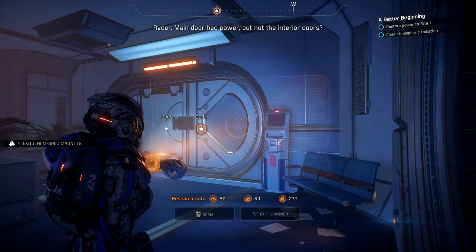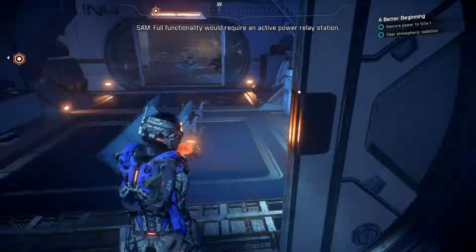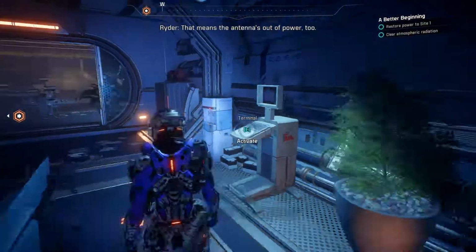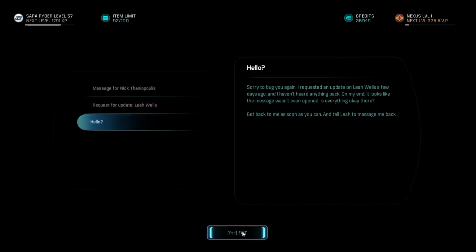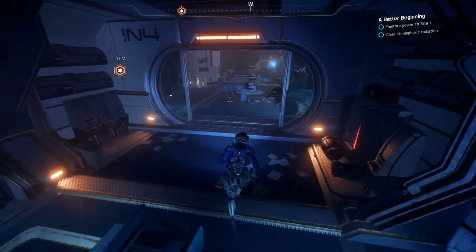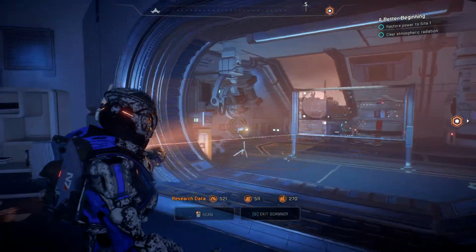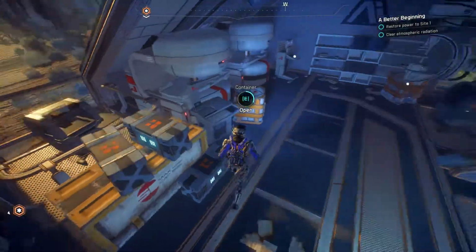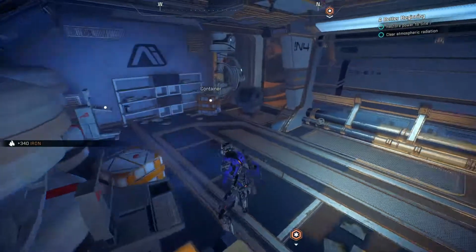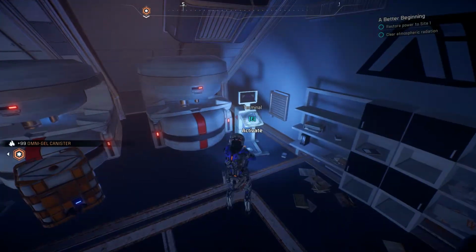Main door had power, but not the interior doors? Full functionality would require an active power relay station. That means the antenna's out of power too. You can pause if you want to read it. The logs might tell us what's up with the power relay. More research data. Give me more. Loot. More loot. More loot. Oh, wait.